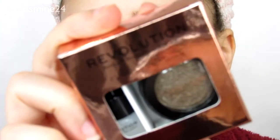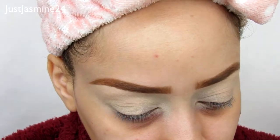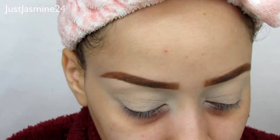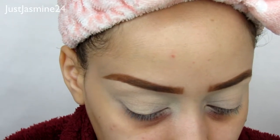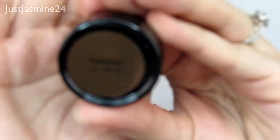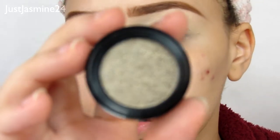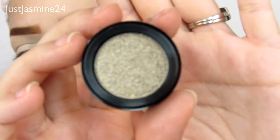So it's this one right here, and it comes with this little intensifying primer, which I never used before. So this is the intensifying primer, and I guess it's to intensify the metallic shadow. So I want to show you guys how this looks. So this is in Retreats, and I guess that's what the shade is altogether. And then this is how it looks. So pretty. So I want to swatch it.